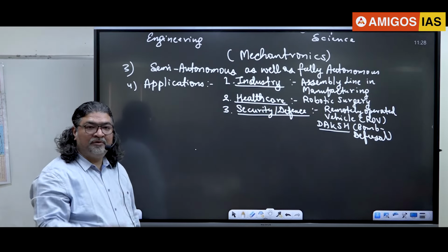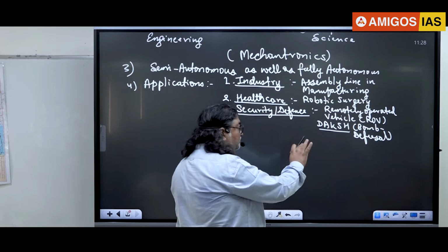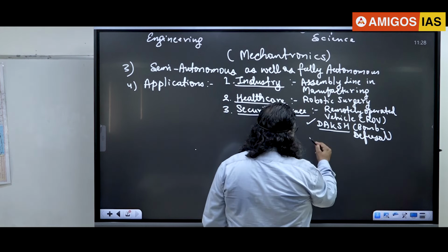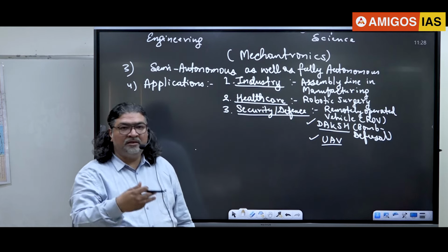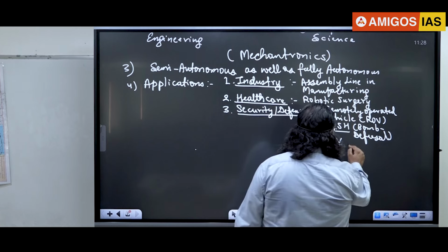Can you give me any other example of defense? Robotics comes, and connect with current affairs. That's what I'm saying. You have to always connect with one example. One is Daksh, you are aware of it. Unmanned aerial vehicles, drones. Very good example. Whatever drone we have.